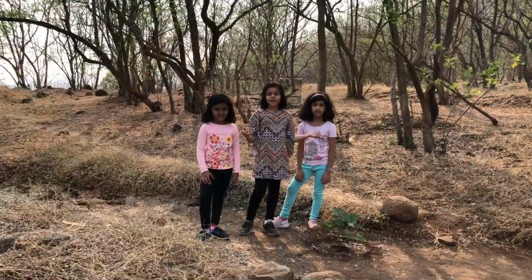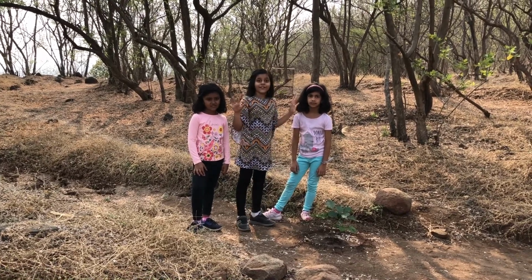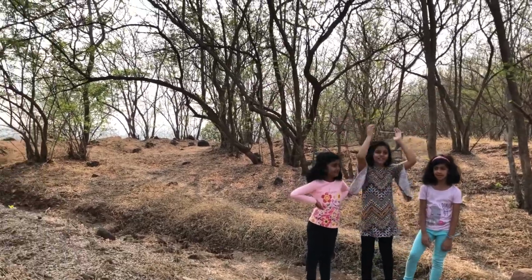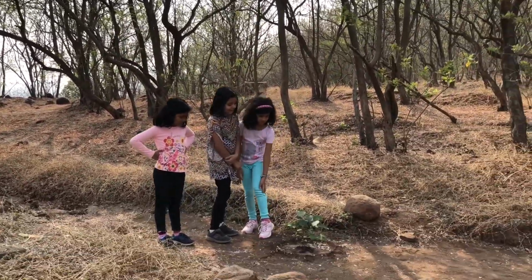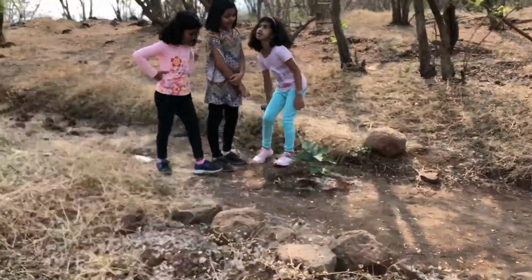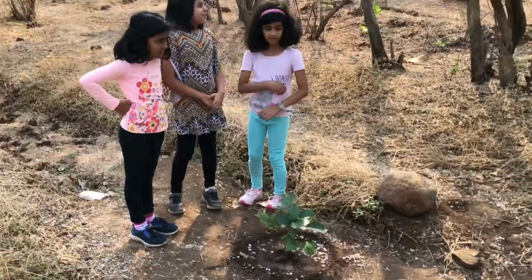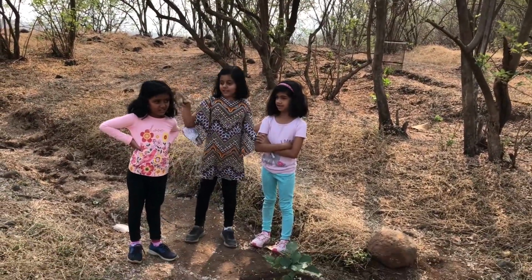So now we have come from the farm, and now we are in the forest. It's so beautiful. Yes. Look, all the forest. And there's one small tree. It is very small. Yeah. It is very small.